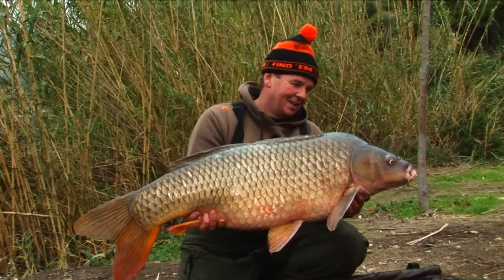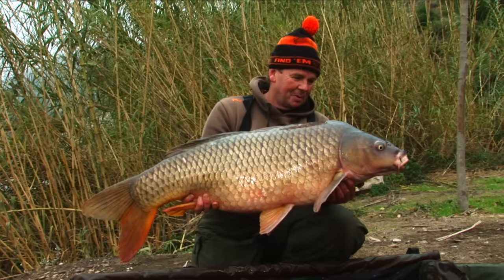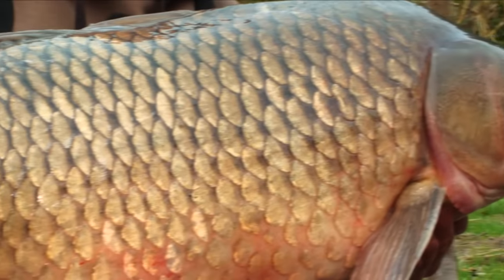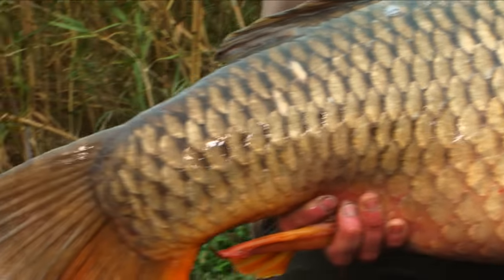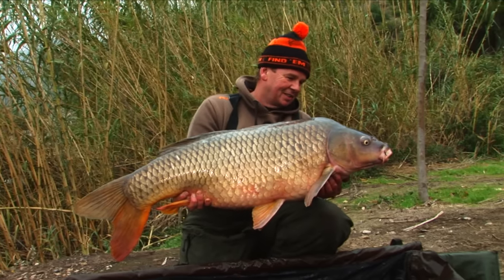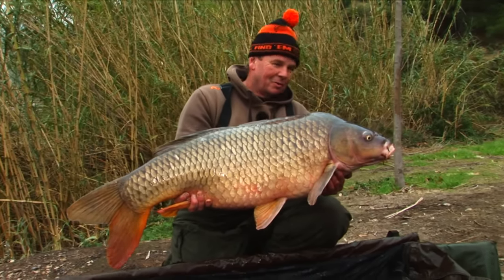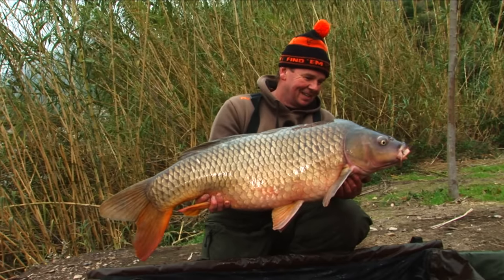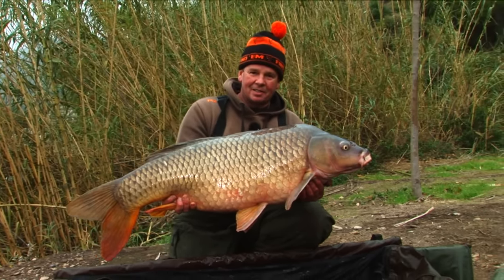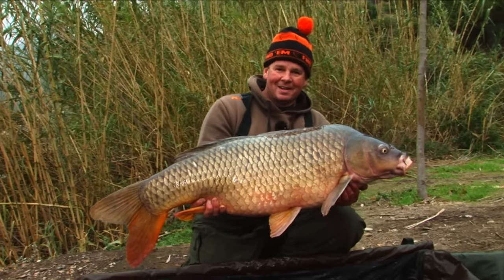Okay, this is the third fish of the day. Best fish of the day as well. 39 pound 2 ounces. Had it on a halibut pellet tipped with half a pineapple pop-up, a method that Steve used yesterday to great success. So we put the troubles of yesterday behind us, and we're all fishing far more effectively now, and I think this is the 11th fish of the trip now, so it's all going well.